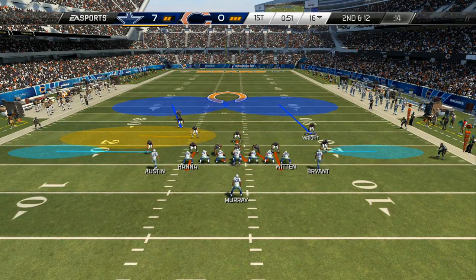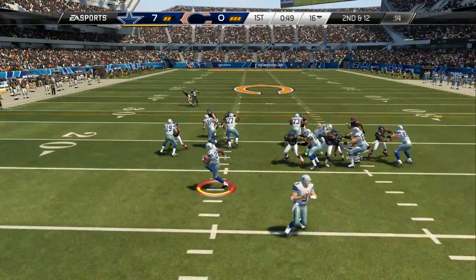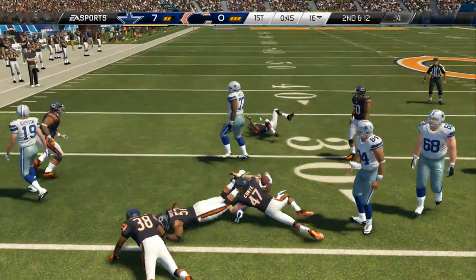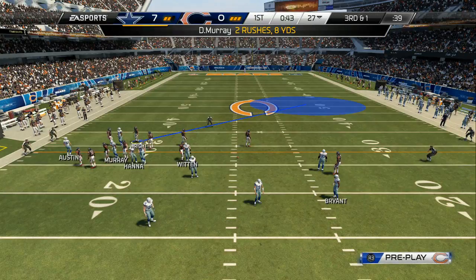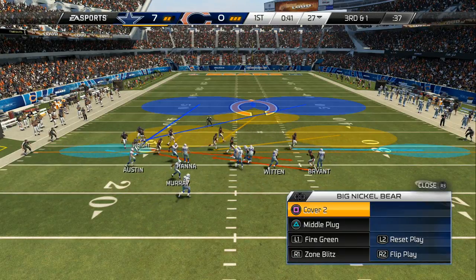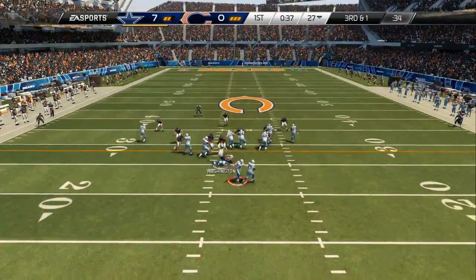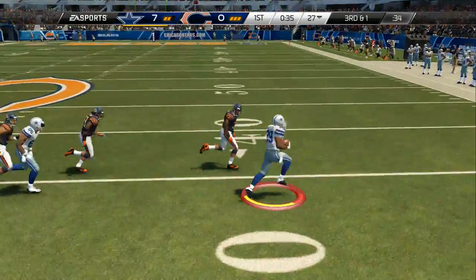Tony Romo will take it right from the center. Second and 12. DeMarco Murray gets the handoff. And they knock him down. Just a yard away from the first. Well, when you try to tackle this guy, his legs are the size of a refrigerator, so hard to wrap him up.